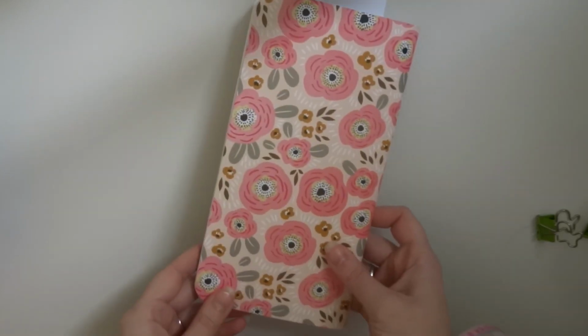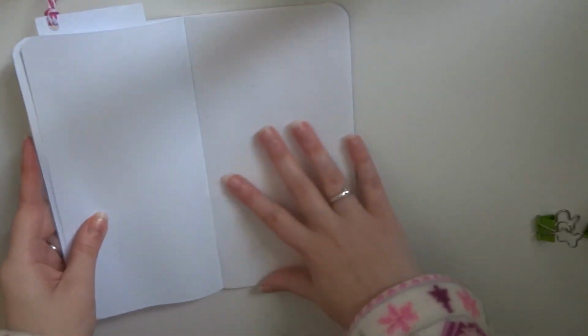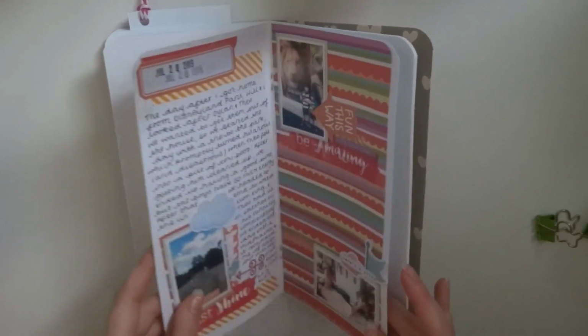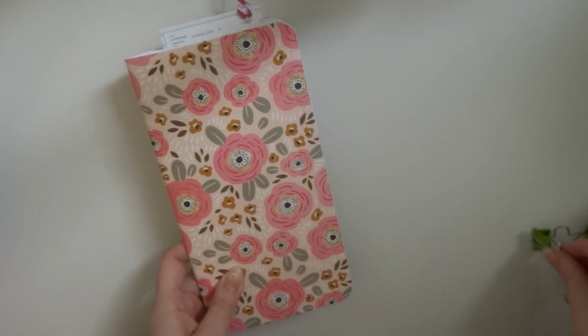But this is a We Are Memory Keepers standard size traveller's notebook, and it has blank pages, which is something I've not worked with before. I normally prefer to have some sort of grid or lines because I hate when my writing goes all over the place, but actually I'm finding that it's not too bad. But yeah, so that's my current creative journal that I'm working with.